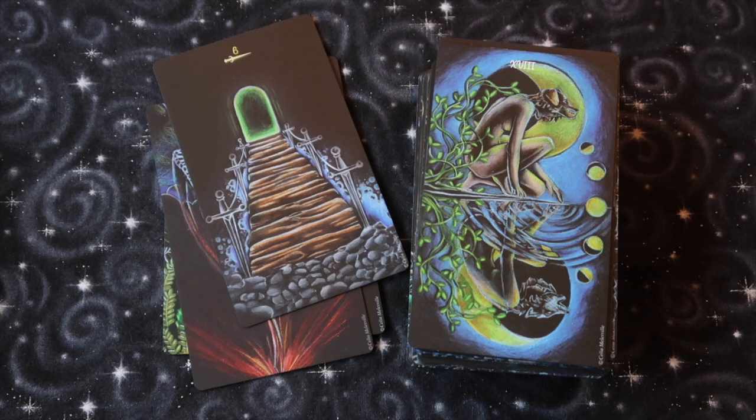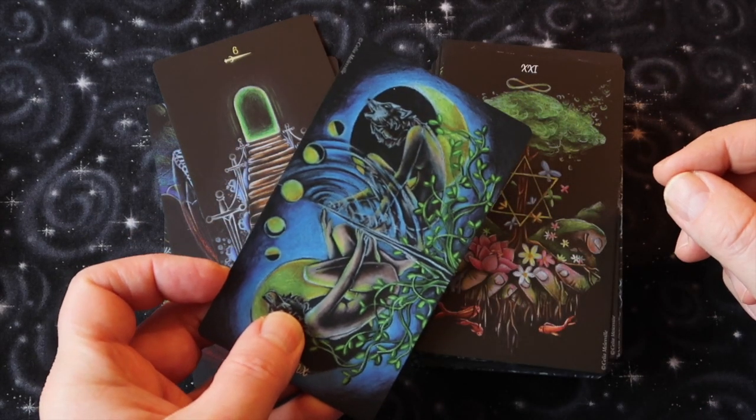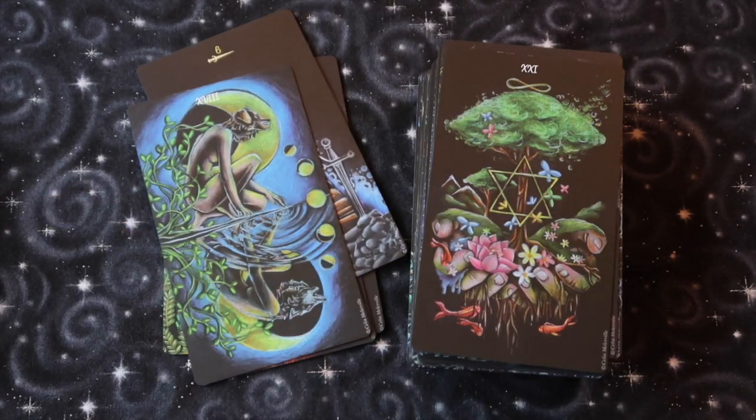This moon card is really cool. And I know other creators do this as well too. So what you see in the reflection is not what you see above the water, but the reflection is howling. And it is completely different. So I think we have a dog above the water and a wolf down below. Kind of cool.